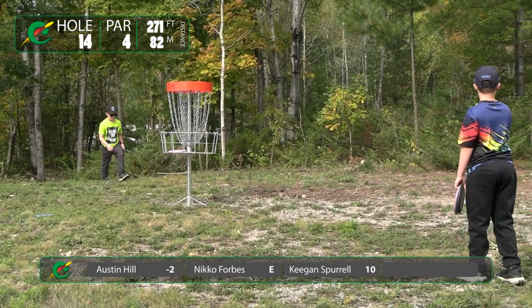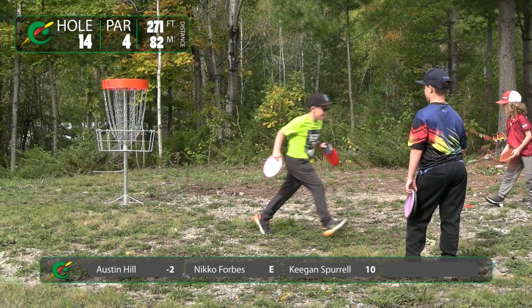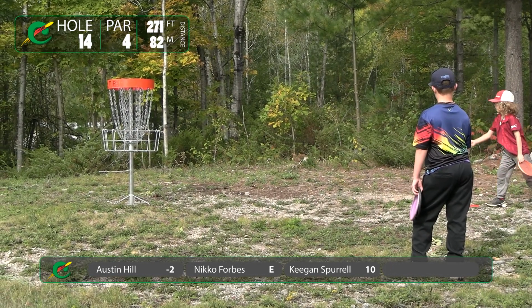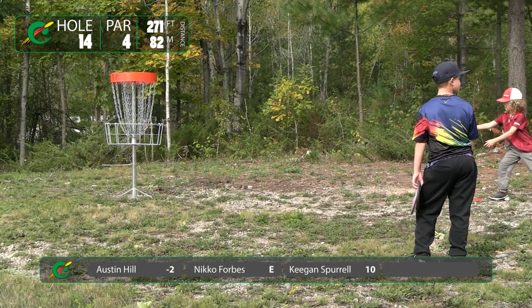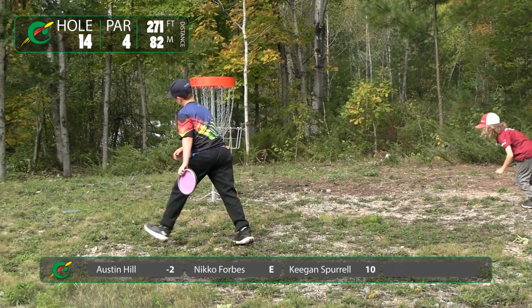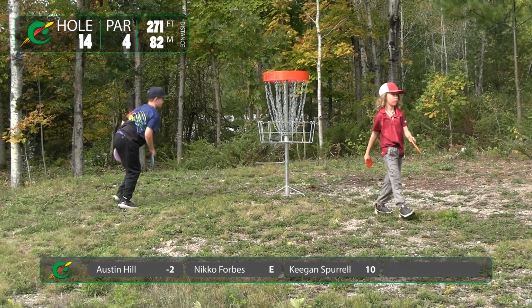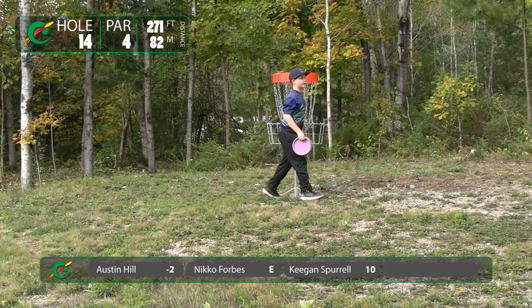And it looks like, Nico, you are putting for a 3, which would be a good birdie on this hole, especially after a slightly wayward tee shot. Nice birdie, Nico. Let's see if Austin can follow you. Gee, pretty sure that was par. That was par? Yeah. Ah, my mistake.